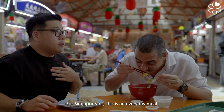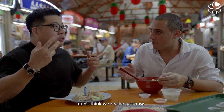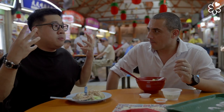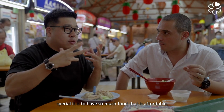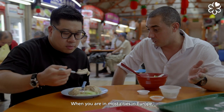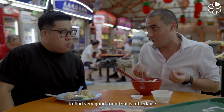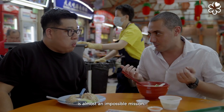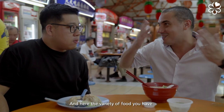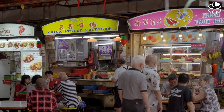For Singaporeans, this is an everyday meal. You just have this every day. I don't think we quite realize just how special it is to have so much food that's affordable, packed into a small place. That's the thing, you know. When you are in Europe, in most cities, to find very good food that is affordable, it's almost an impossible mission. And here, the variety of food you have for $3, $4, $5, it's amazing.